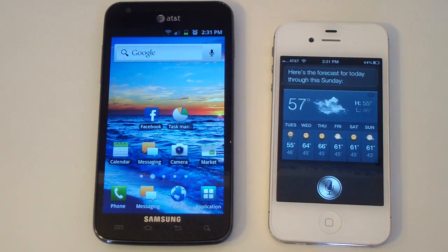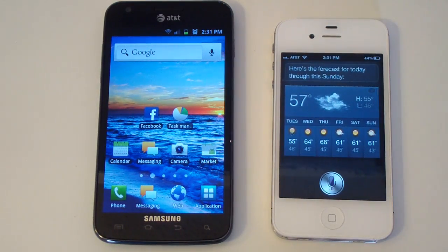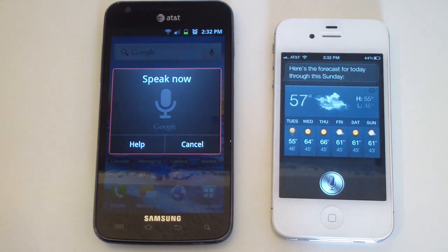So again, the iPhone got the forecast for me, really easy to use. Let me try doing it on the Google Voice Search application. I'm just going to search the web for weather in San Mateo. Weather in San Mateo.